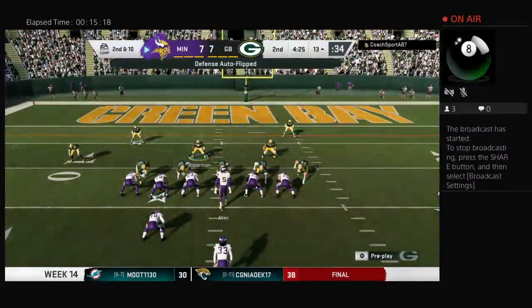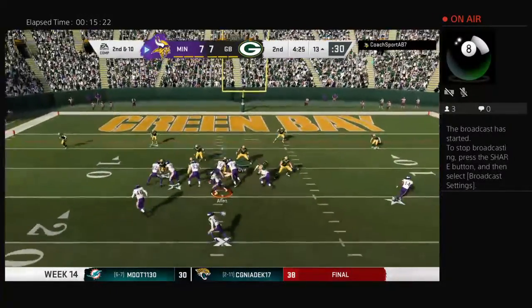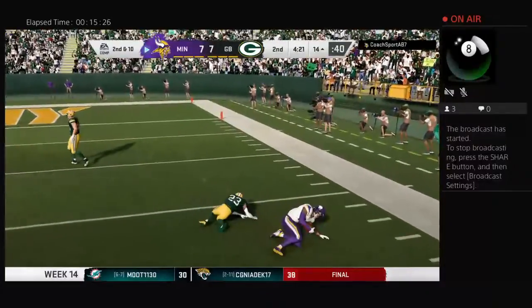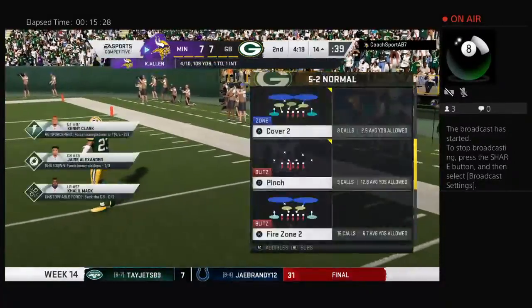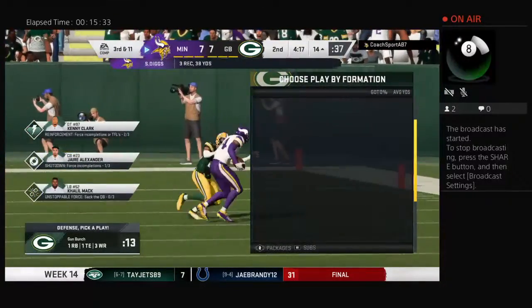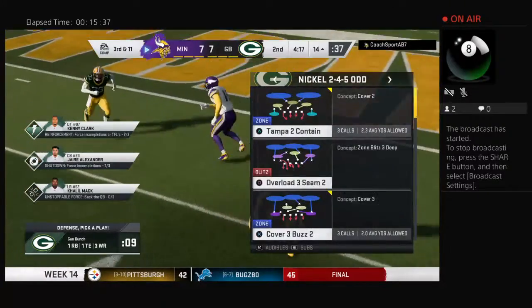An incomplete pass on 1st down. That leads to a 2nd and 10. A quick throw taken in by Diggs. And they'll go backwards here, losing yardage to the 14. It'll be a loss of 1, and that's going to lead to a 3rd and 11.